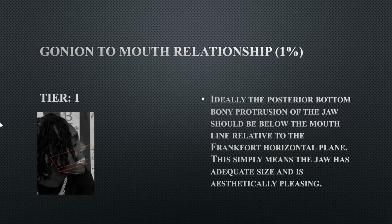His gonion to mouth relationship: you do want your gonion, the bone at the intersection between both vectors or both angles, so this right here, to be below your mouth line. This determines if you have an adequate jaw size for your face. And for him, he does.